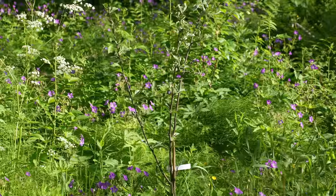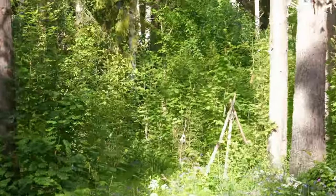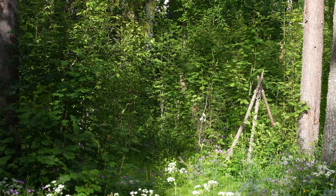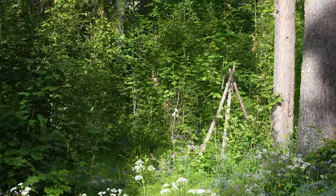I don't know if you can see the white tag there. This is like cherries. And up there, if you can see the white tag right there, that's a plum tree, but it's not feeling too well. So I'm not sure if that's gonna live actually.